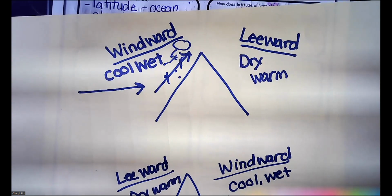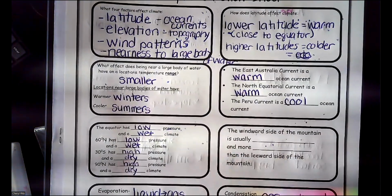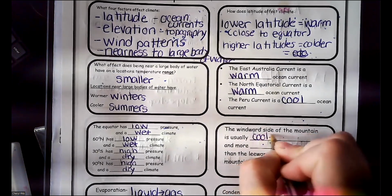So always, before you answer questions about windward and leeward side of the mountains, double check which side has the wind. Everything else the same. Windward is wet and cool. All right. So to answer this, the windward side of the mountain is usually colder and more wet.